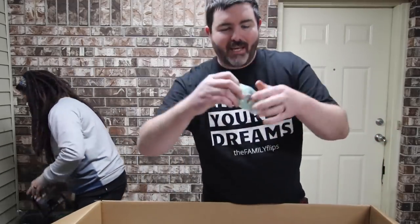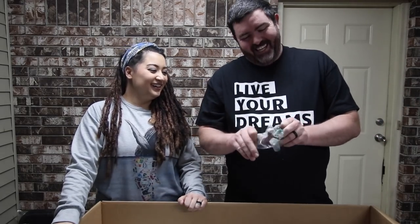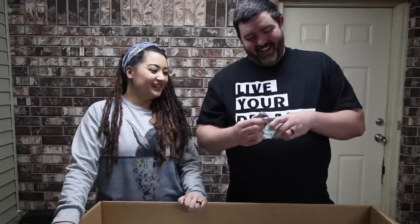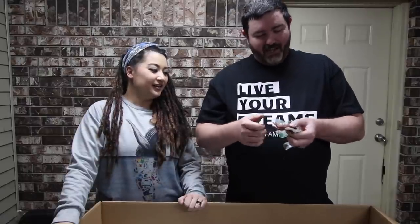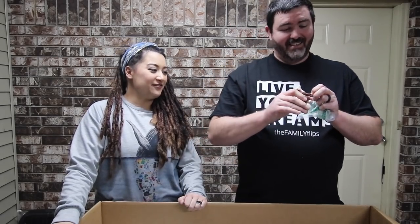It's a little bitty baby cow in the bag. What? It's a baby cow. Aww. I just don't understand why you'd return a little cow like this. It wasn't the right cow, I guess. I mean, it's perfectly fine.